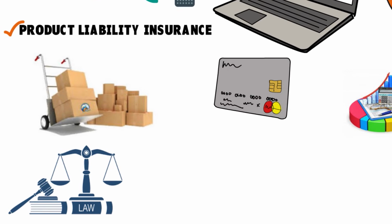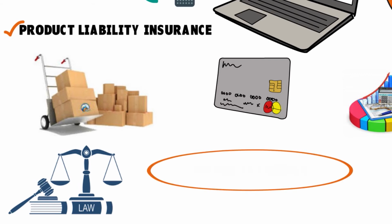Now, let me give you some examples of businesses that may benefit from a product liability insurance policy. And if you are in one of those, you certainly need to have one if you don't have them already. So manufacturers, distributors, wholesalers, transporters may benefit significantly from product liability insurance. Depending on the industry and business type, product liability claims may be especially costly for a business. So you want to really think about that.